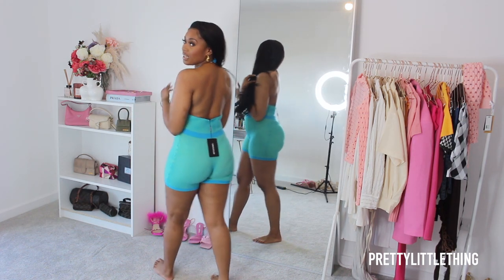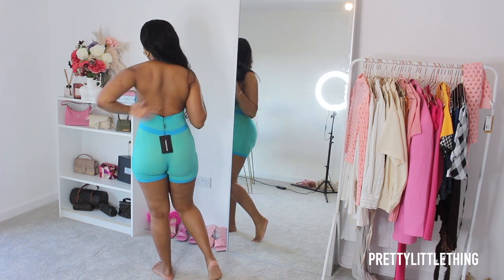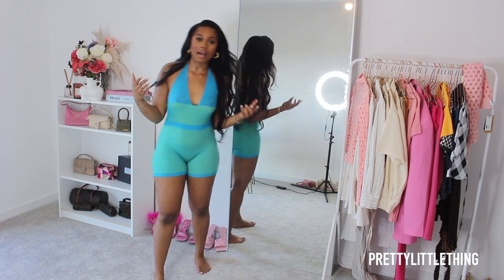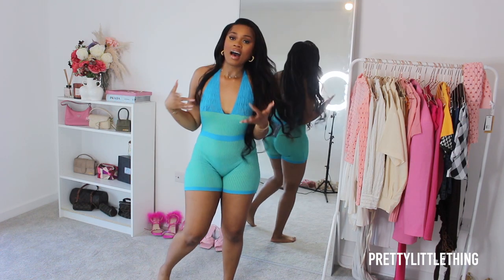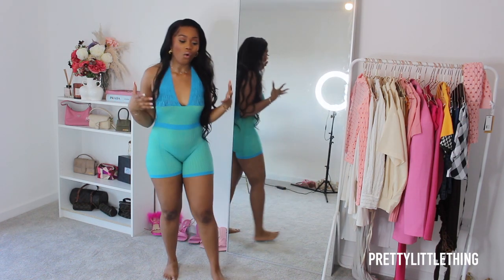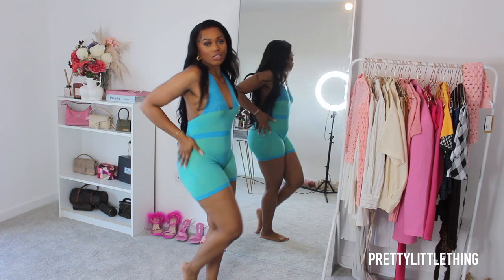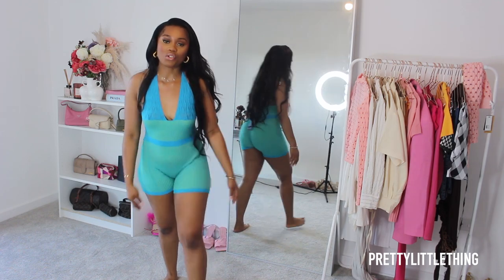It's got this really gorgeous open back detail going on, to put on with a gorgeous pair of pink heels or something like that, and then a pink bag for all the gorgeous vibes. I really, really do love this jumpsuit. What do you guys think?